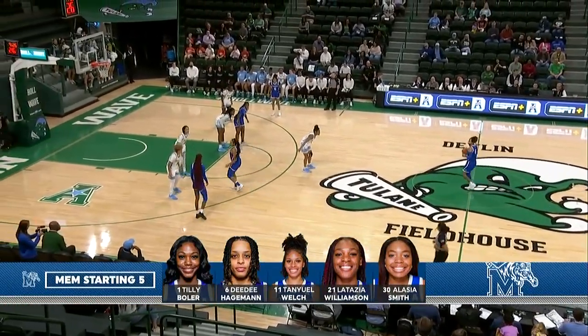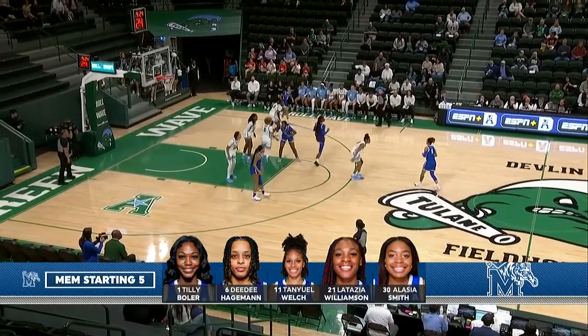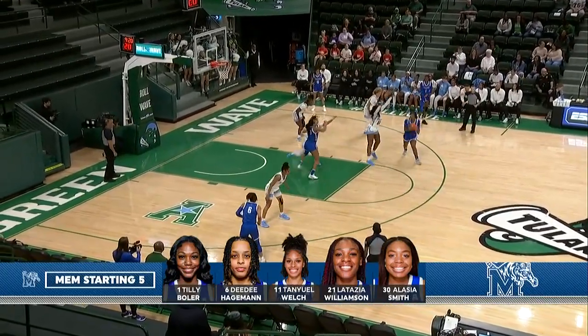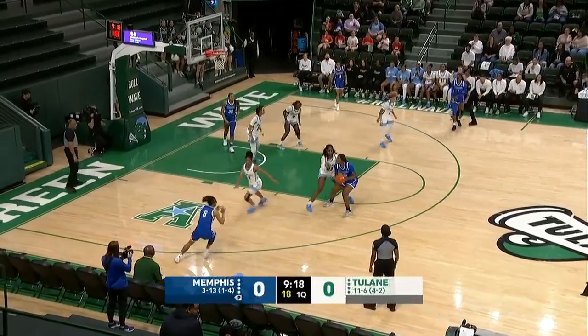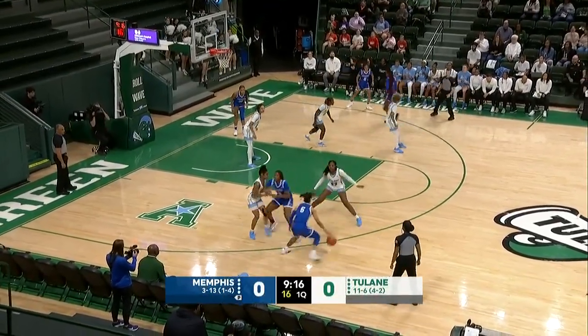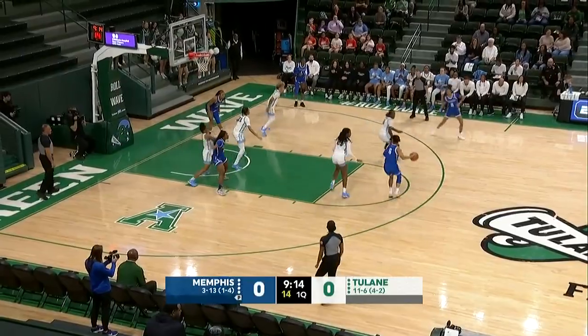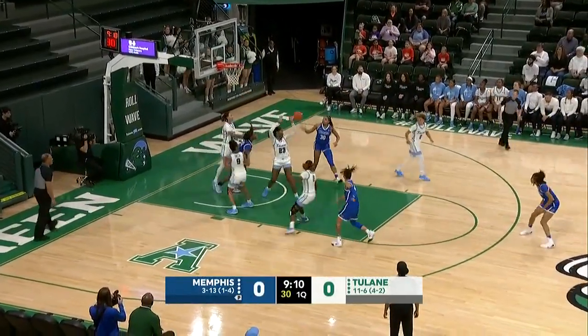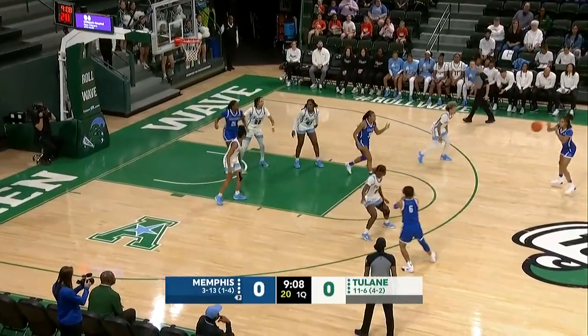Bowler, Hageman, Welch, Williamson, and Smith. This is the 10th lineup in 18 games that Alex Simmons has used. So suffice to say, still trying to find the right combination. And they really have started finding their flow. They had a lot of injuries early, players playing in different positions, but now they're starting to settle into what they want their lineup to be.